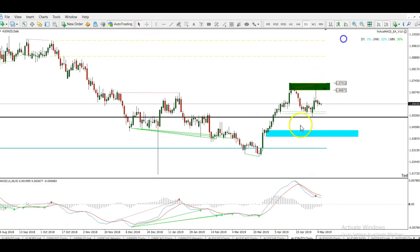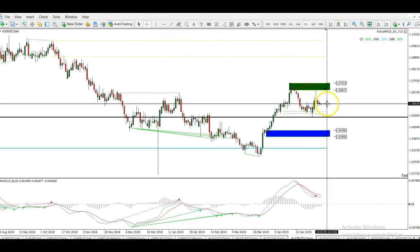So when it starts to hold, Friday could cause, all the news this week on the Aussie could cause this to start spiking up towards 108. Just be careful of it.